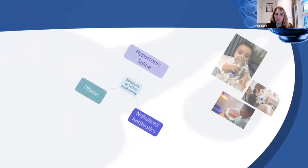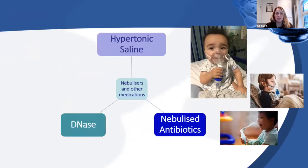So if we think about nebulizers and other medication. So the key here is you've got hypertonic saline, which is, for me, something we use a lot of. So with hypertonic saline, it disrupts the mucus gel of the secretions, so it reduces the viscosity and elasticity of your secretions. It also helps increase that airway surface layer that we were talking about earlier. So by putting salt or salty water into the airways, that then causes the water to travel into the airway surface layer and keeping it nice and hydrated.